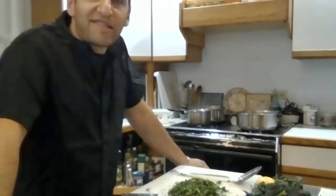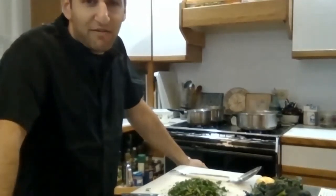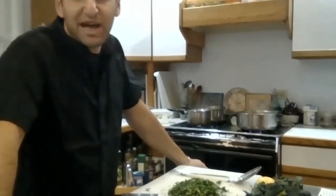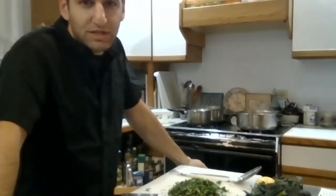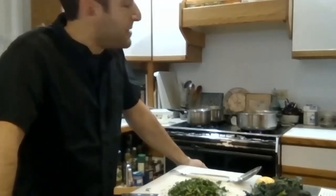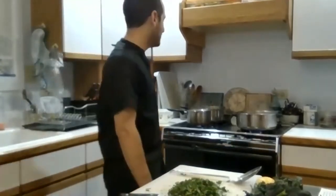So that's my recommendation if you wanted to add pasta. I wouldn't go too heavy on the pasta. If you put a pound of pasta in there, you're going to end up with pasta and not a soup or a stew. It'll just absorb all the liquid. So be moderate in how much pasta you add if you do want to add it.